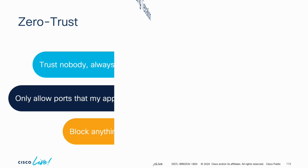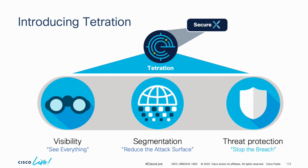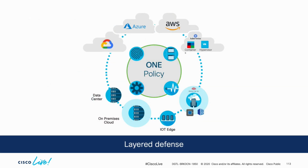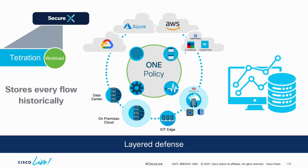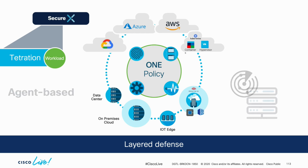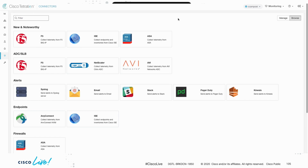This is where Tetration comes in handy. Tetration is a security analytics platform that can be consumed as SaaS or on-premises, and that allows you to see everything anywhere, enabling zero trust and threat protection. Tetration, which can be integrated with SecureX, works at the workload level, analyzing every flow and process and storing all this information historically for you. It relies on agents, which you can easily install on a myriad of operating systems on any cloud or hardware.